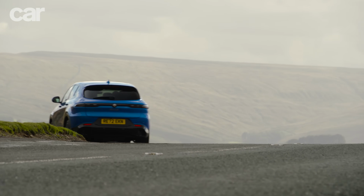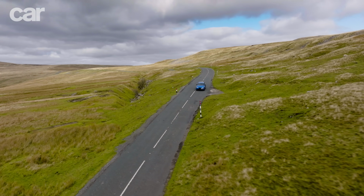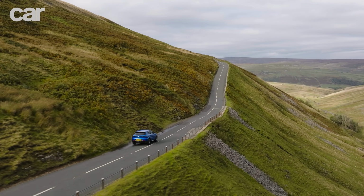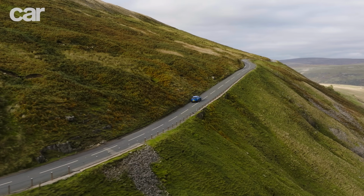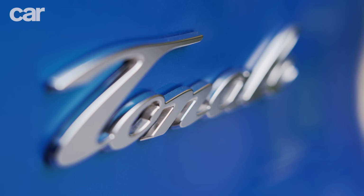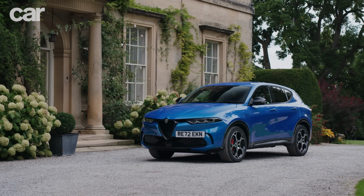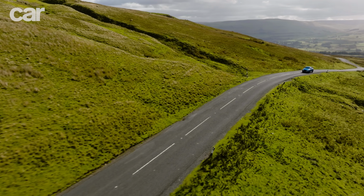Before I deliver my final thoughts on the Tonale, there's one last thing that really stands out, and that's that this car is the first to come with an NFT digital certificate, otherwise known as a confidential and non-modifiable record of the car's history. This, in theory, provides a cast-iron guarantee of the car's past and makes the process of buying and selling the car on the second-hand market a lot easier and more transparent.